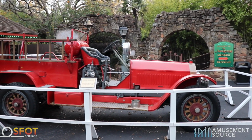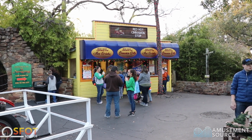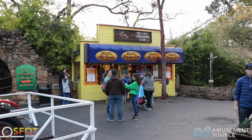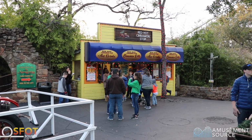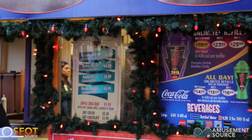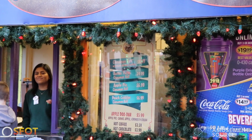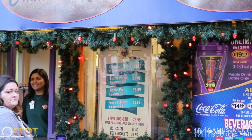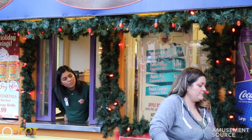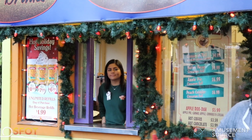And right next to the 1925 fire truck is the Red Hot Cinnamon Stop, which is the Dippin' Dots Sunday shop normally. There are no Dippin' Dots here this time, just cinnamon rolls and some other treats. And I'll get a little bit closer to show you guys what the menu items are if I can get to them. Here's a look at what they have to offer at the Red Hot Cinnamon Stop. It's kind of hard to see because of the window glare, but cinnamon roll with cream cheese, butter pecan cinnamon roll, apple pie cinnamon roll, peach cobbler cinnamon roll, and the first two options are actually on the dining pass, the butter pecan and the regular cinnamon roll.